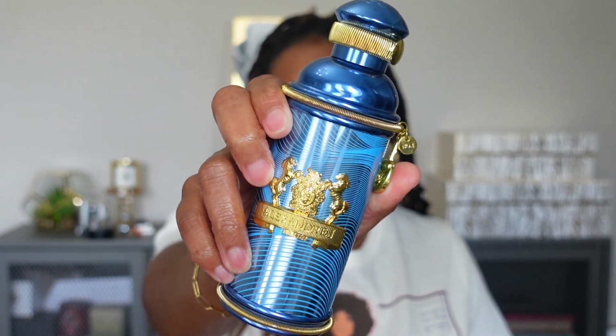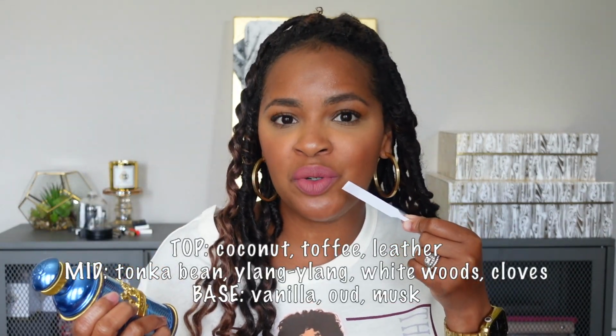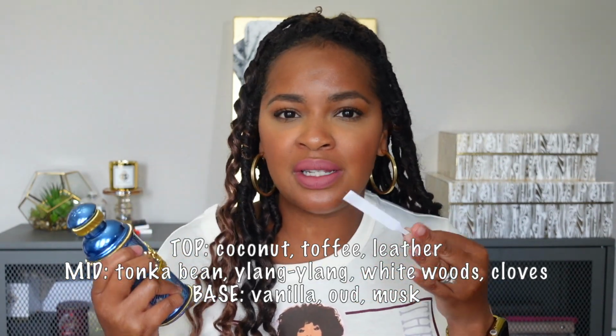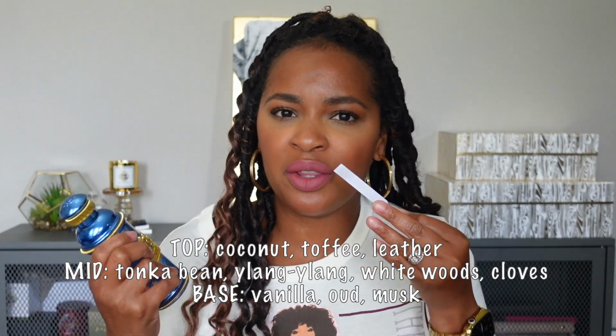This first fragrance is from Alexander J, and this is Zafir Oud Vanille. So this is a beautiful coconut vanilla scent. It does have oud in it, but to me the oud is not that heavy, but it does definitely give it some depth. So this is more like a leathery type vanilla.